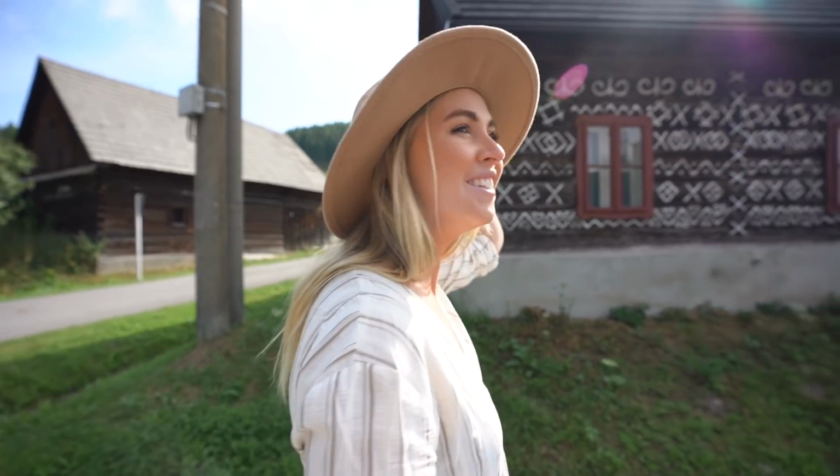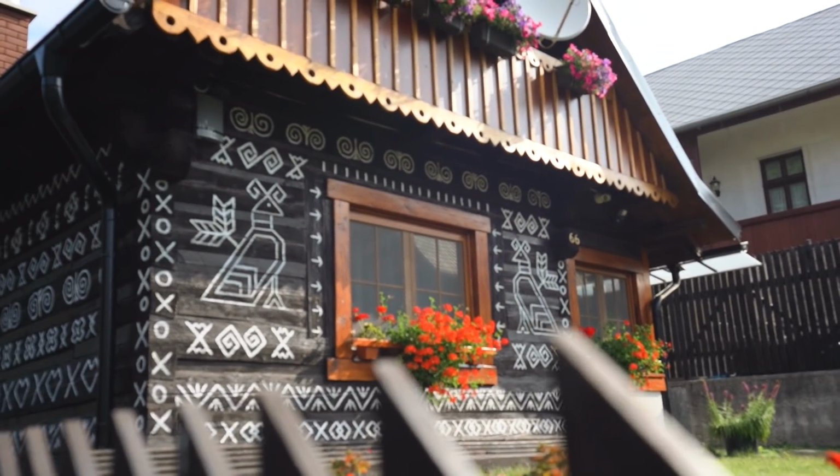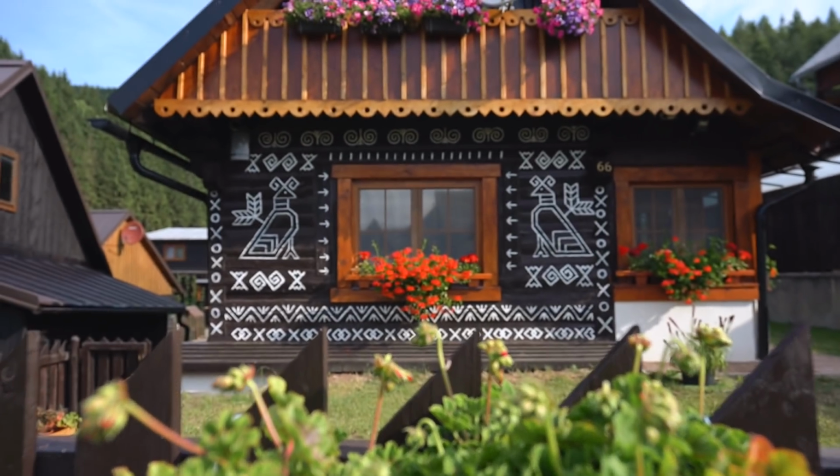Oh my gosh, how cute is this place, guys? We've just arrived in a traditional village. It's called Cicmany, and it's made up of all these traditional houses covered in these white symbols.